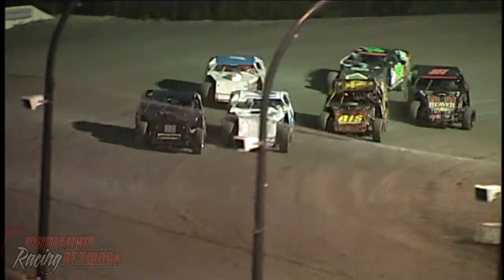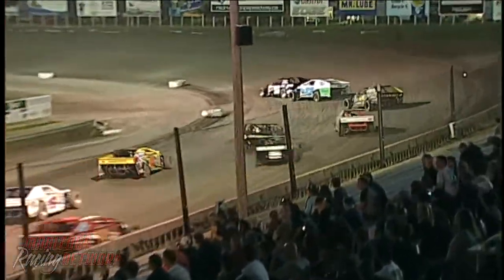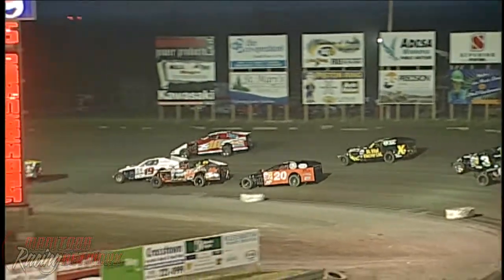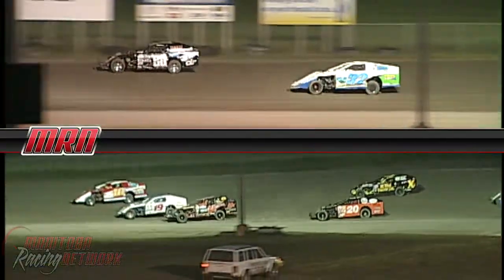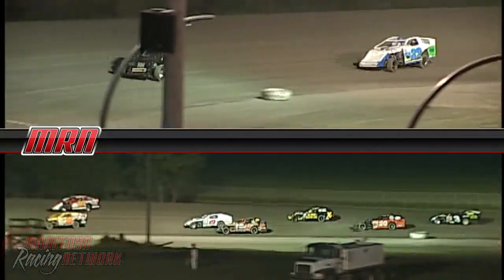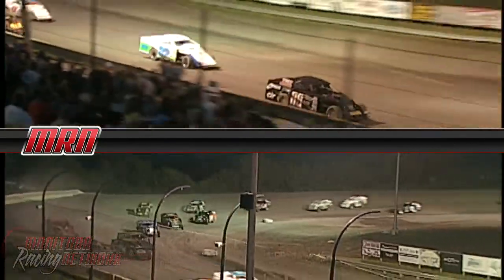Rob Como looking them over. He's waving green, so we are going. Three wide, going around turn number 2 right now. So we've got a different leader driving the 88 car right now. Paul Veert is now your leader.